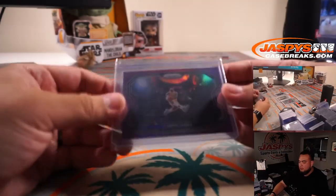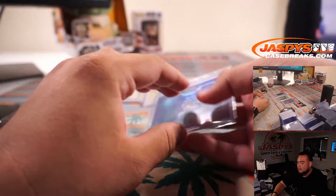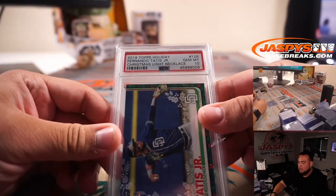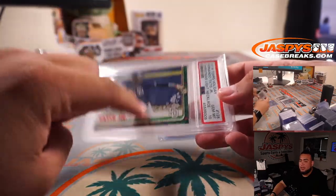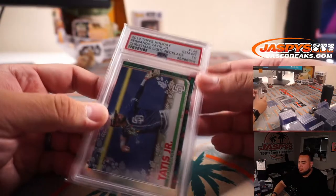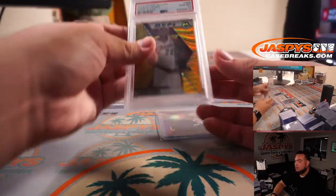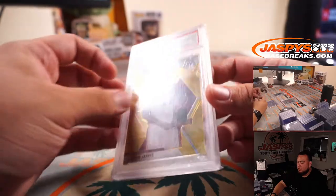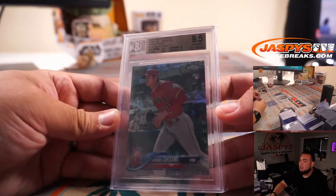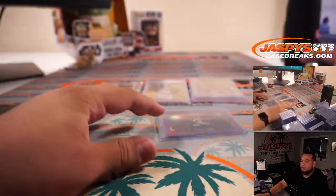So, again, you have the LeBron James, Purple Prism, out of 99. Fernando Tatis Jr., Topps Holiday, which is a Pop 7. I actually want to look at the Pop Report because this is a pretty low Pop. Pop 7, that's a PSA 10. There's a lot of 9s, but PSA 10 is pretty strong. Gold Wave LeBron James. And then of course, you have Shohei Ohtani, 9.5, Refractor rookie variation.